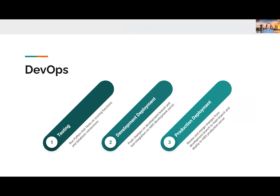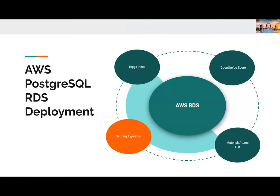For DevOps, we created a CI/CD pipeline from GitLab to AWS's Elastic Beanstalk images so that whenever changes were made in the development branch, unit tests would be run. And if they passed, it would be pushed to the development version of Elastic Beanstalk. And once things are merged into the main branch, it would be pushed to the production version of Elastic Beanstalk. We also added AWS's RDS database to replace the CSV files that previously stored the data. And so the scoring algorithm populates data frames from the databases to then look up the relevant information.